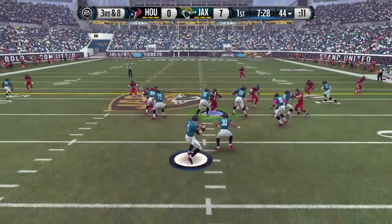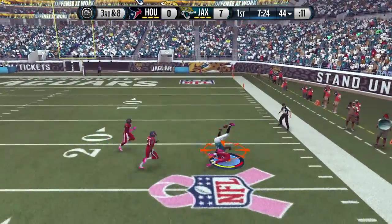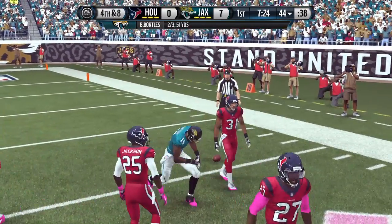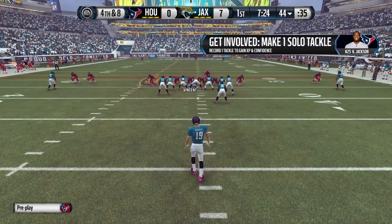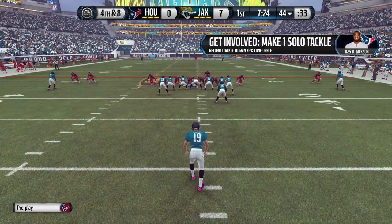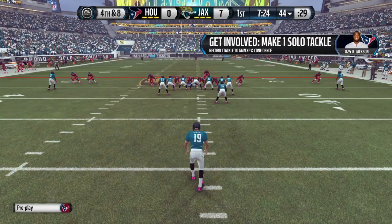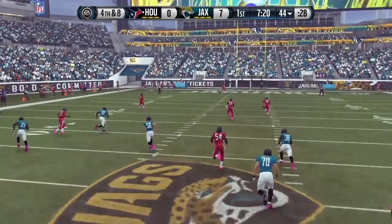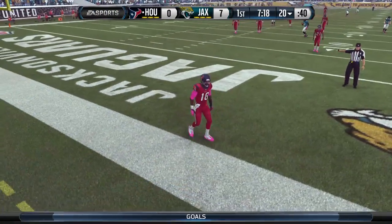The Jaguars have it at the 44. Wants to go deep. Incomplete, and this is going to be a 3 and out. Good job that time by the secondary. They're in good position. They make the play, and it's an incomplete pass by the quarterback. It'll be a touchback.